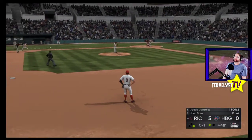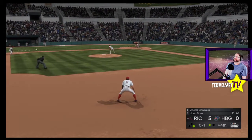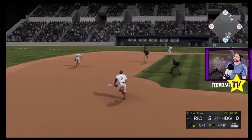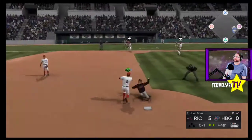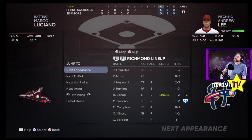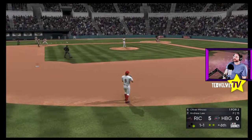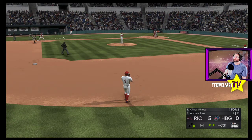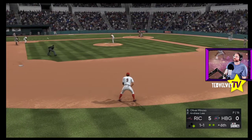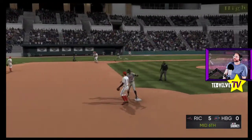Ready to take his hacks again. Jacob Gonzalez blasted a two-run homer in his last at-bat. And I'm sure as he strides to the plate right here, he's certainly got to have a little bit more confidence. And the throw is in time to retire the side. So here is Oliver Manoso, grounded out in his last at-bat. Hit out towards second, reined in. He'll whip this one to first in time, and that ends the inning.